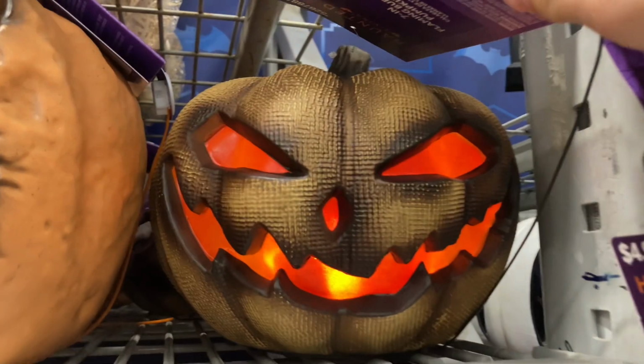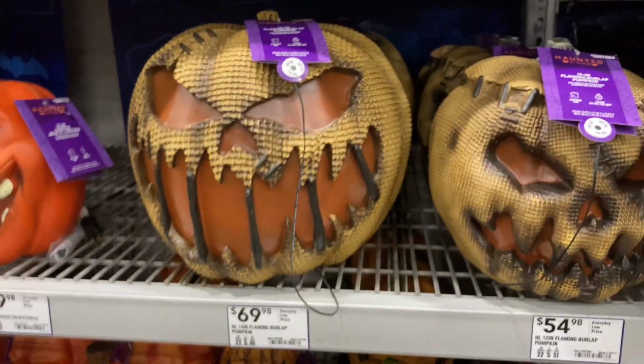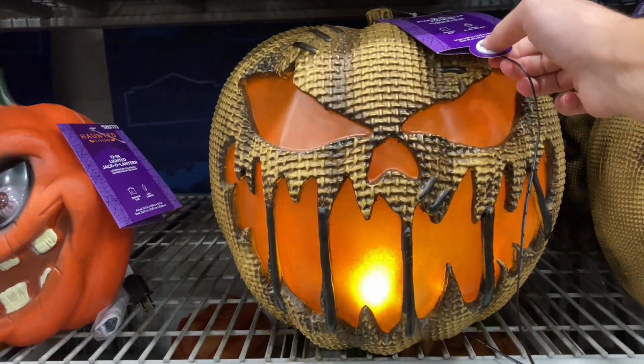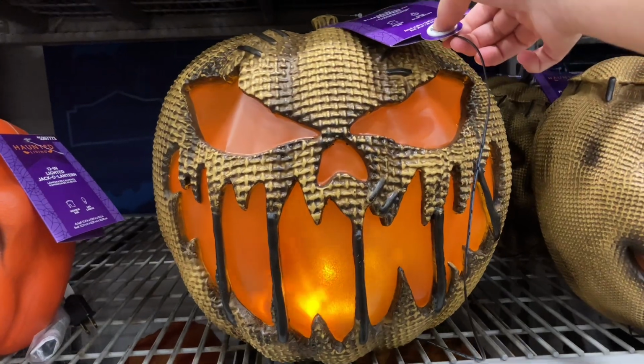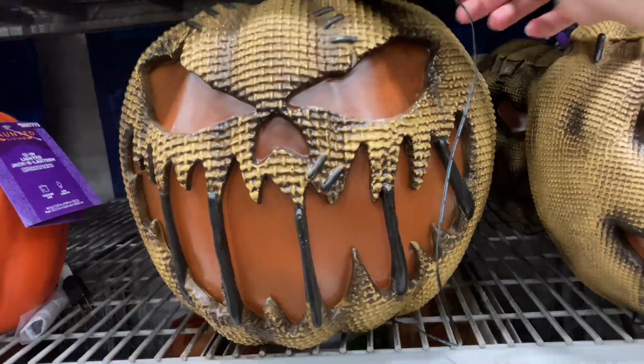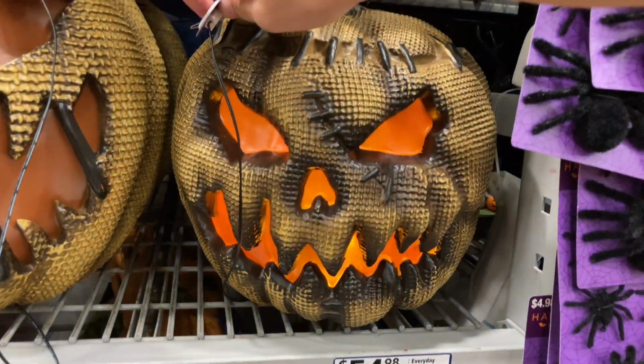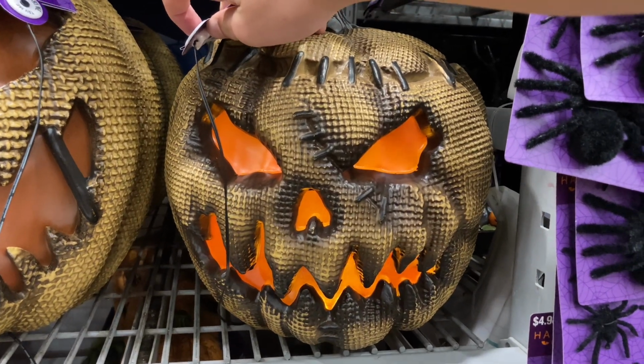Another scarecrow pumpkin. Ooh, that one's like really a deep orange. That's cool. Here we have the big scarecrow pumpkins. These are enormous, and they have the flaming effect too. That looks really cool inside of there, especially. Not the biggest fan of the scarecrow on the pumpkins, though. This one looks cool, though. I like the design of this one. Cool face on that pumpkin for sure.